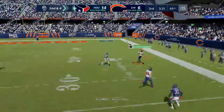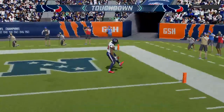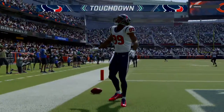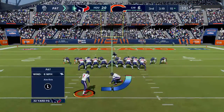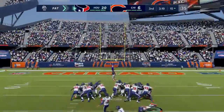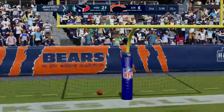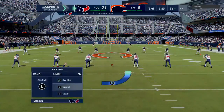From the gun, here's Watson. There he goes, right side. Touchdown, Houston. Complete to Robert Foster, his 9th touchdown of the season. And the Texans turn that interception into a touchdown. It's up and good, and that'll make the score 21-6. Makes the score Texans 21, Bears 6.